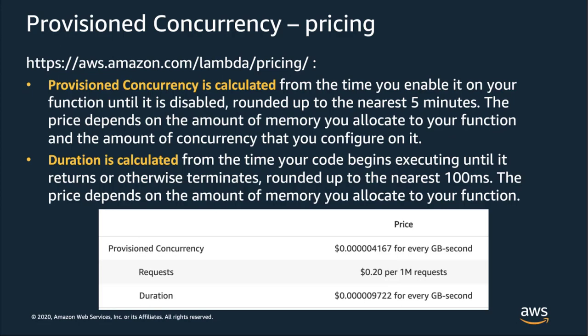I mentioned earlier that pricing for provision concurrency is a little different. There are basically two ways that provision concurrency has changed compared to on-demand Lambda pricing. And again, you can read all about this at the aws.amazon.com/lambda/pricing website. The first is that provision concurrency is calculated based on the number of provision concurrent functions that you have configured over a period of time, rounded up to the nearest 5 minutes.